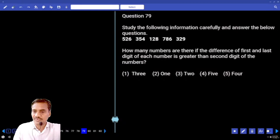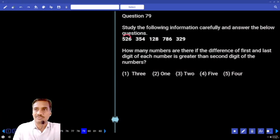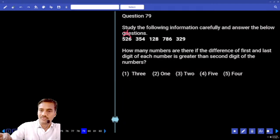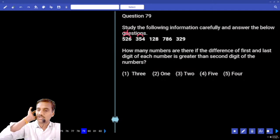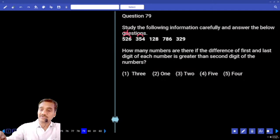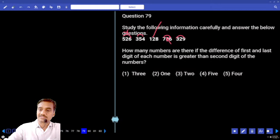The difference of the first and the last digit of each number is greater than the second digit. Here the difference is how much? 1. 1 is not greater than 2, which is the second digit. Here 4 and 3, what is the difference? We have 1. Now this 1 is not greater than 5. 8 minus 1, 7, greater than the second digit 2. And 6 minus 7, 1, not greater than 8. 9 minus 3, 6, greater than the second digit 2.